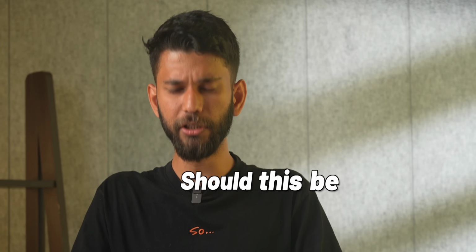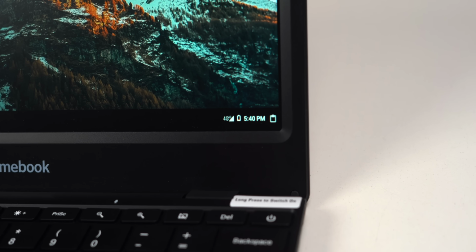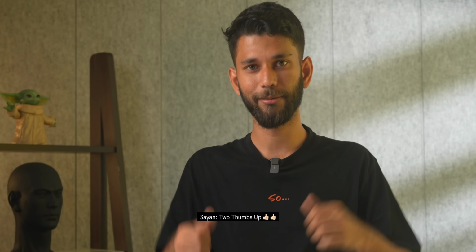Now, to answer the question, if you're a student, should this be your first laptop? Well, it depends on certain needs. Like if you want a standalone laptop with 4G connectivity, then this is the only option for you. And I'm very hopeful with the future of Primebook because this is their first product, and for that I'll give them a big thumbs up. 2 thumbs up.